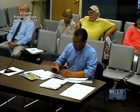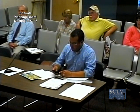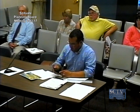Just a clarification, originally it was just grass, right? It was the high grass. So they put the trees behind it? This is lot 7. I'm thinking of the driveway one. But they had a lot of screening. They had to plant along the property line. Okay.